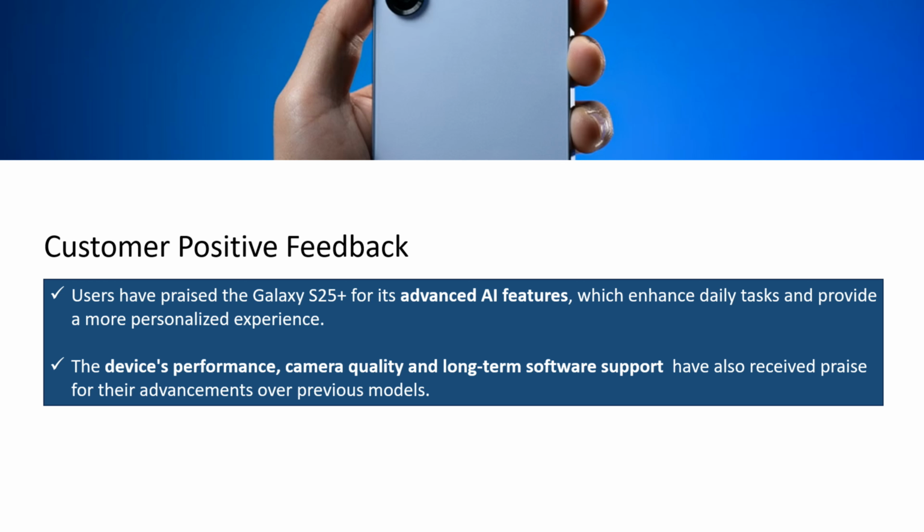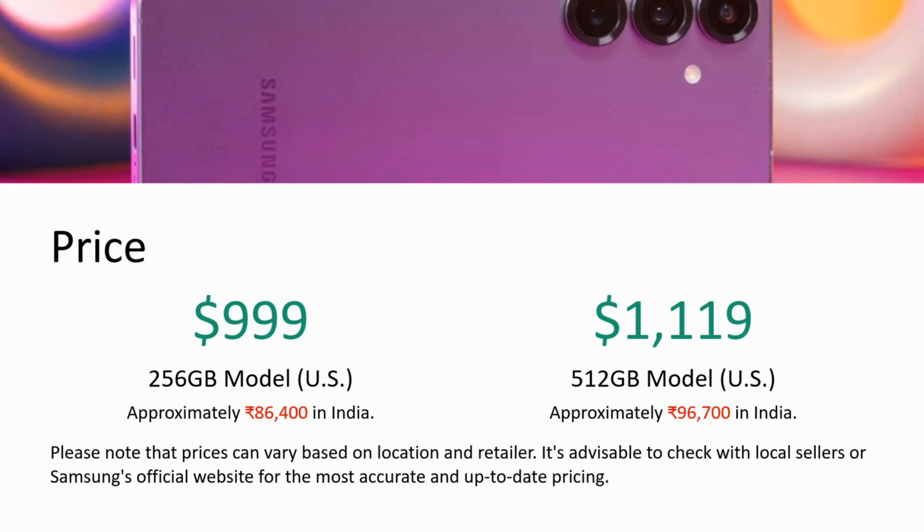What are the customer positive feedbacks? Users have praised the Galaxy S25 Plus for its advanced AI features, which enhance daily tasks and provide a more personalized experience. The device performance, camera quality, and long-term software support have also received praise for their advancement over previous models. Now we will see the price details.